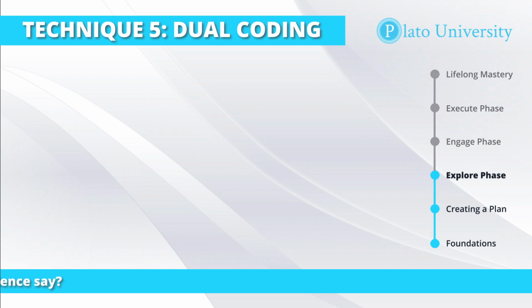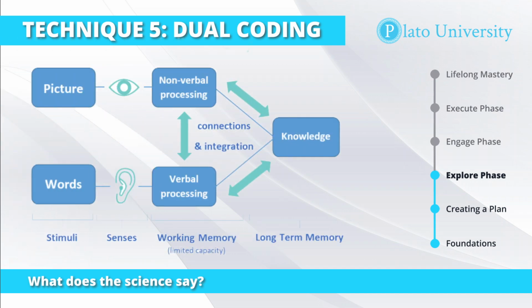Now, the reason this is so effective is because when you're presented something both verbally and visually, the brain stores this in multiple representations in the memory, because verbal and visual is stored in different parts of the brain. Now, this gives you multiple shots at later digging this information out of storage when you're trying to remember it.